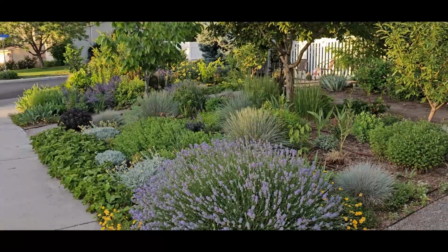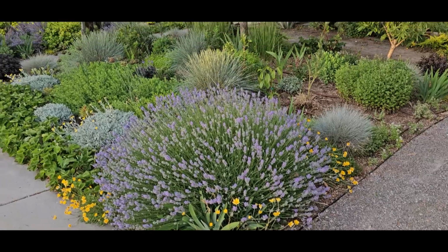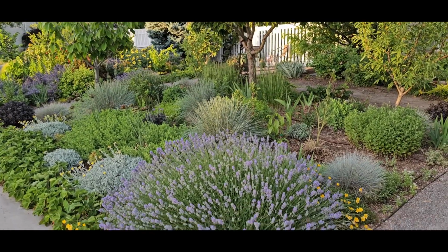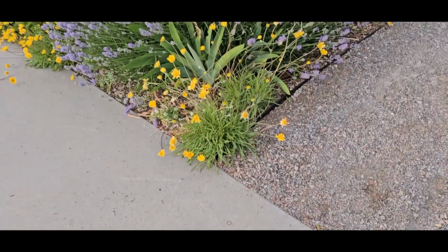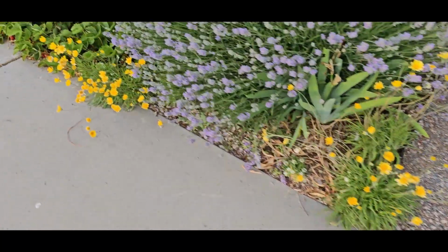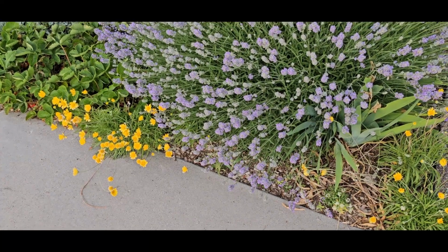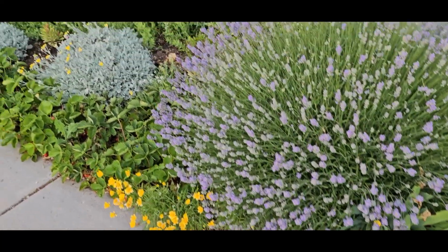And this is what my front yard looks like right now. All the lavender is gloriously blooming. This is the time of year for lavender. We've also got my little Sundancer daisies that are blooming, and these will also bloom the entire rest of the season. They start blooming in May, sometimes as early as April, and just continue to bloom.